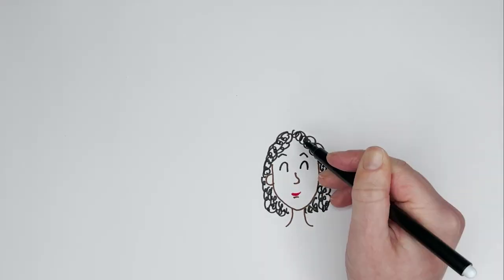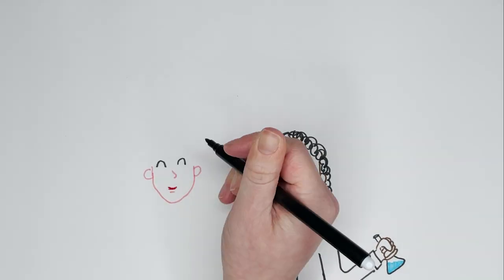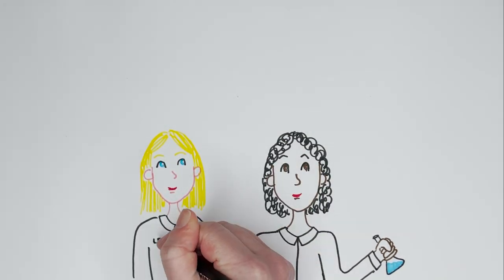This method of using an adenovirus to carry DNA comes from decades of research and has been used in vaccines against a number of diseases such as the flu and Ebola.